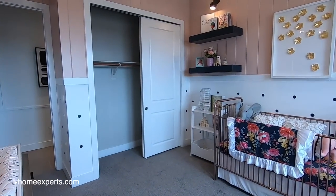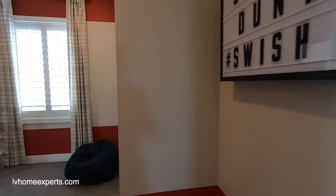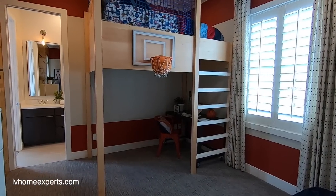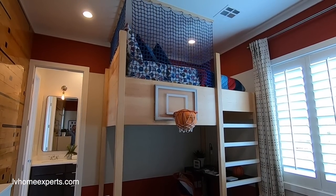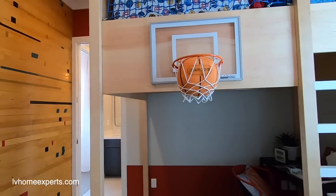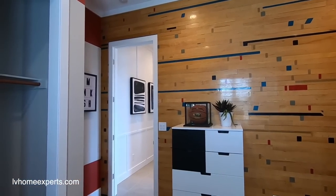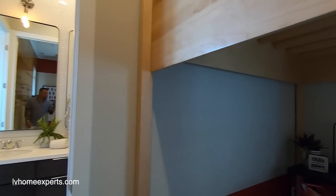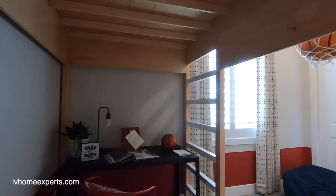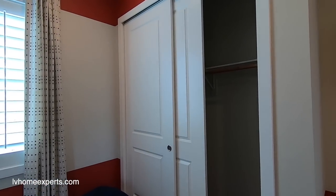However, we're gonna come down over here. Ooh, now this is a cool bedroom. Look at this idea right here. Isn't that cool? And that must have been a basketball court, recyclable. Look at that wood right there. That's kind of cool. Interesting. Now this room is a good, probably 12 by 12. Closet again, standard 2 by 8 on here.